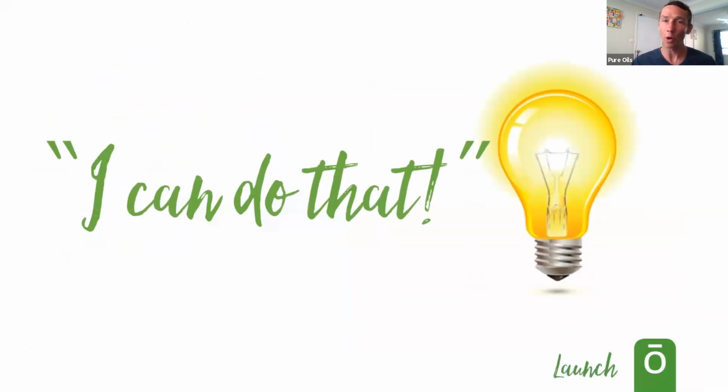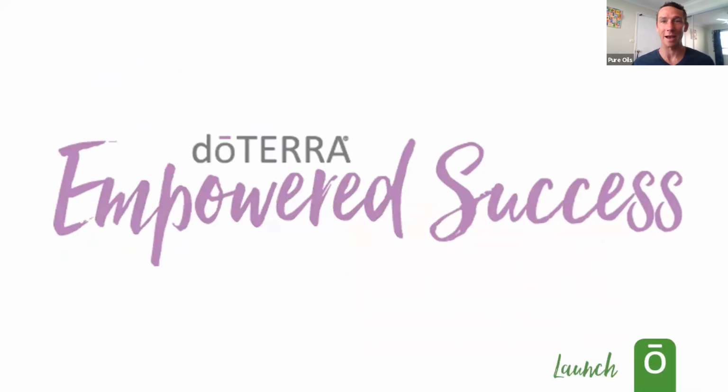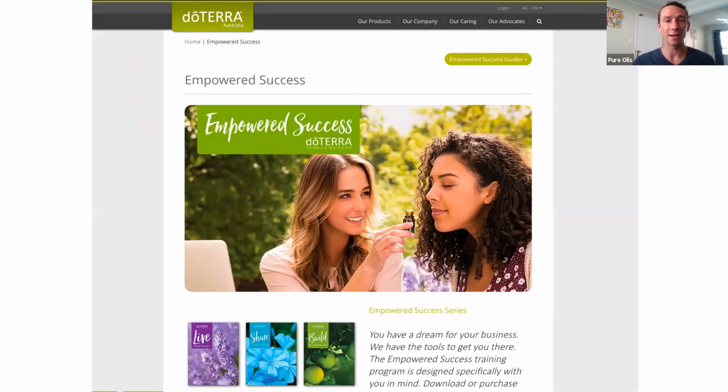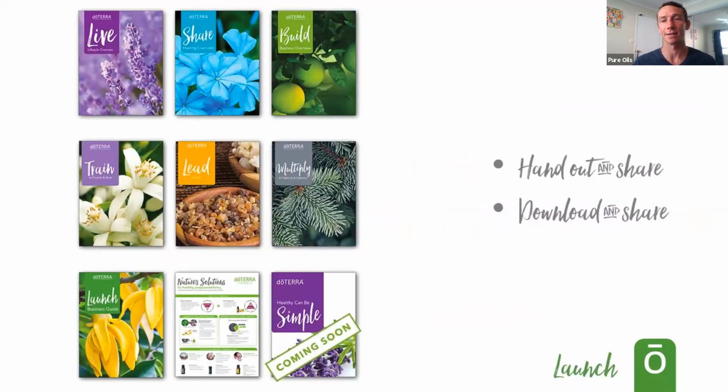So don't overcomplicate it. Stick with the framework that doTERRA has put together, Empowered Success. I really love Empowered Success. Business is always changing the way we're learning and teaching. But I really feel that doTERRA has just hit the nail on the head with Empowered Success. It's got everything that we need. We want to show people where we can get these resources. Send them to the website. It's all there. This is where you download them. This is where you can get access to them.